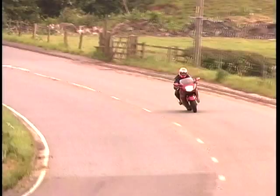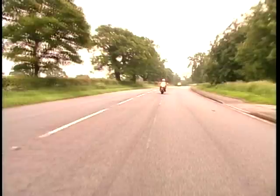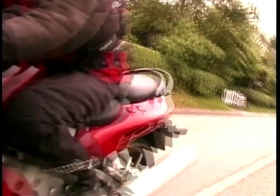I would say that if you want to blend into the background, or perhaps you like the boy racer feel without the image, then this is for you. On the other hand, if you like to turn heads and get noticed, even make people jealous, then really you need to be riding a Hayabusa.